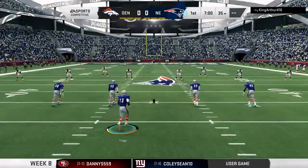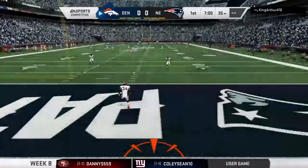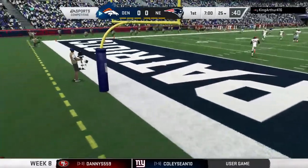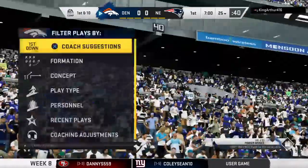Both of these teams about to reach the halfway point of this NFL season, and we're underway on EA Sports. And that'll carry over the back line of the end zone for a touchback.